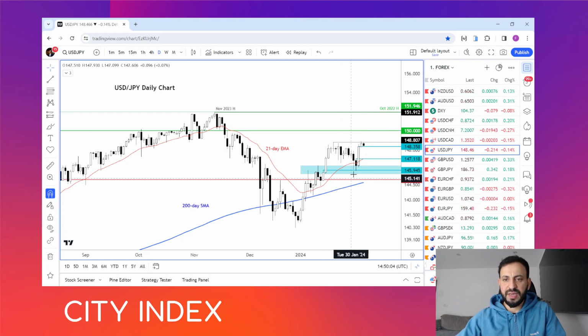But for now, it looks bullish, and more gains could be on the way if we climb decisively above last month's high at 148.80. If that happens, then 150 could be the next upside target, which is a psychologically important level. And then thereafter, we have the highs from the previous 2 years coming in at 151.95 area. So those are the next key upside objectives for the dollar yen.